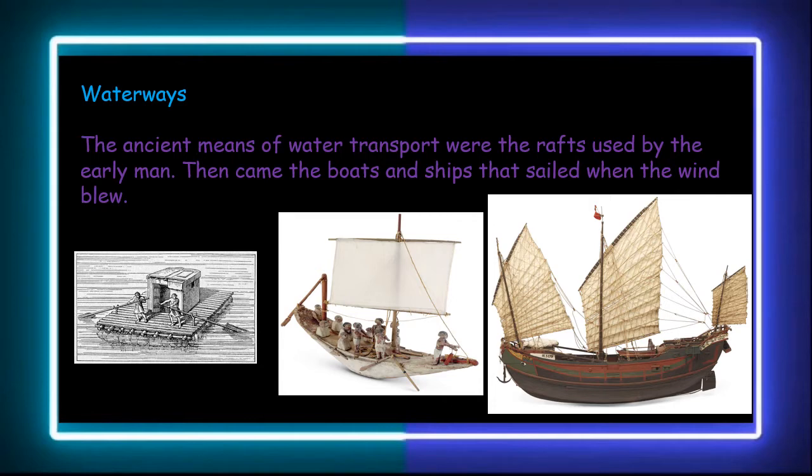In the ancient days, the early man used rafts as a water transport. If you look at the first image on the left side, you will see two people rowing, right? Yes, that's a raft. So the early man in the ancient days made rafts and that used to be their water transport. Slowly came the boats and ships, and these boats and ships sailed whenever the wind blew.